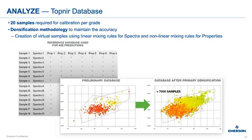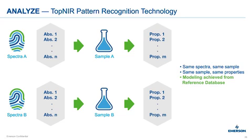Emerson has partnered with Topnir, a supplier of a unique patented software solution for the problem. They capably analyze both the refinery crude feed and the finished products, thus providing finished product blending solutions that offer better profitability at both ends of the refinery process.